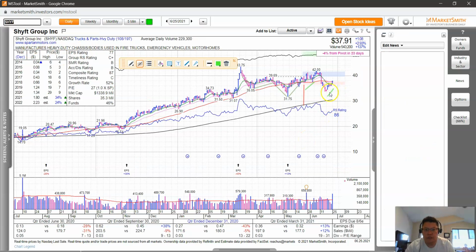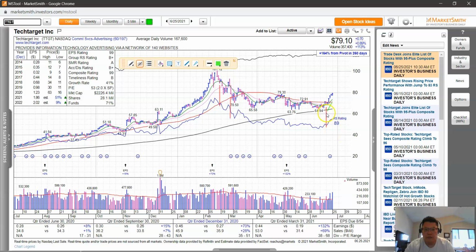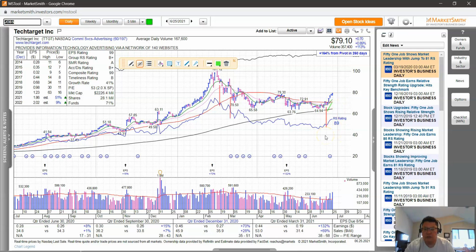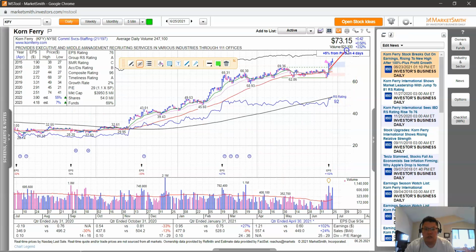Shift group. Okay, you can see most of them are starting to trend up. It might not work, it might work, but you can see most of the industrials are doing almost similar. This one is a little bit stronger in the advertising, and it did break out recently. So here's another one that's looking pretty good. Tech Target. These are the staffing firms. 51 jobs. So these are still trending right now. So these guys are trending.